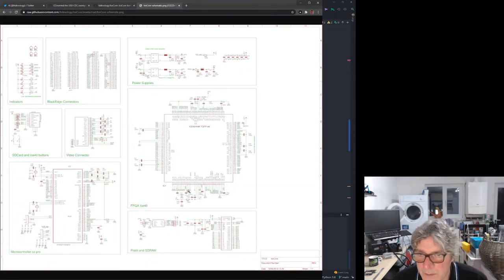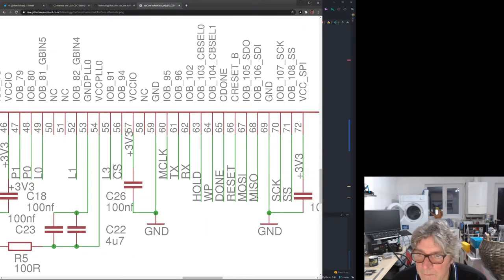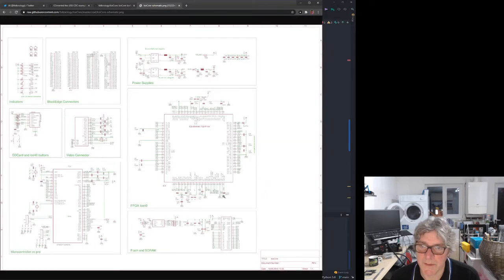So the pins we are interested in are the SPI pins. Let's just check on here, actually. So we've got serial select, SCK, MISO, MOSI, reset, done. Oh, it's a bit complicated, isn't it? Because we need WP and hold as well. This is going to be joyous.